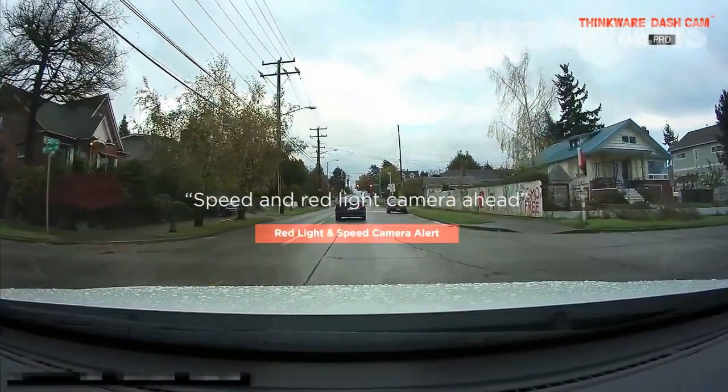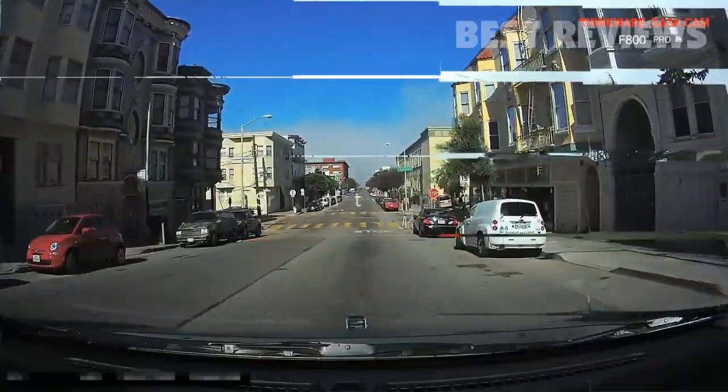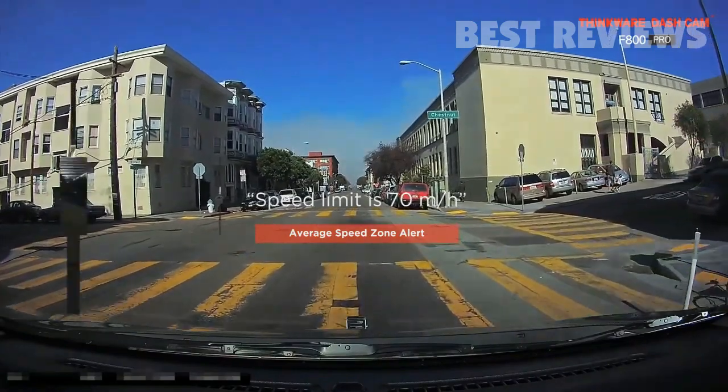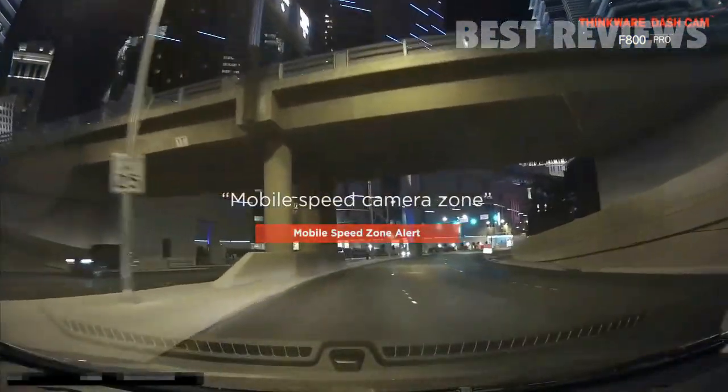Speed and red light camera ahead. Speed limit is 70 miles per hour. Mobile speed camera zone.